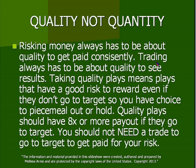Risking money always has to be about quality to get paid consistently. It really does. And trading always has to be about quality to see results. Taking quality plays means plays that have a good risk to reward, even if they don't go to target. So you have the choice to piecemeal out of it or hold it to target. Quality plays should have 8 times or more payout if they go to the target. You should not need a trade to go to target to get paid for your risk.